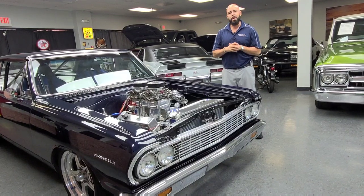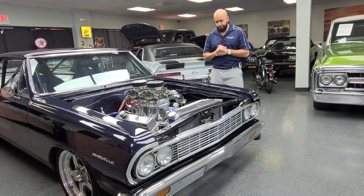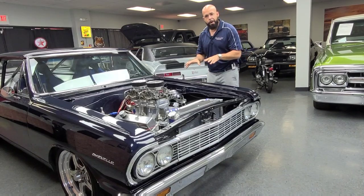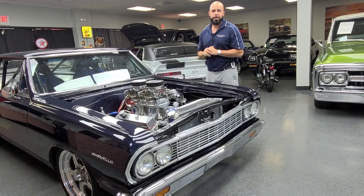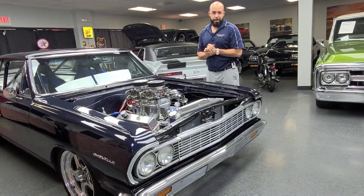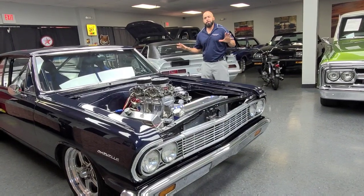Gathered through the builds and the receipts that I do have, looks like it's running about 12-1. We have tubular upper and lower A-arms in the front. We have four-wheel disc brakes, slotted and drilled rotors in the front. I'm going to take you around, show you everything on this on a test drive.